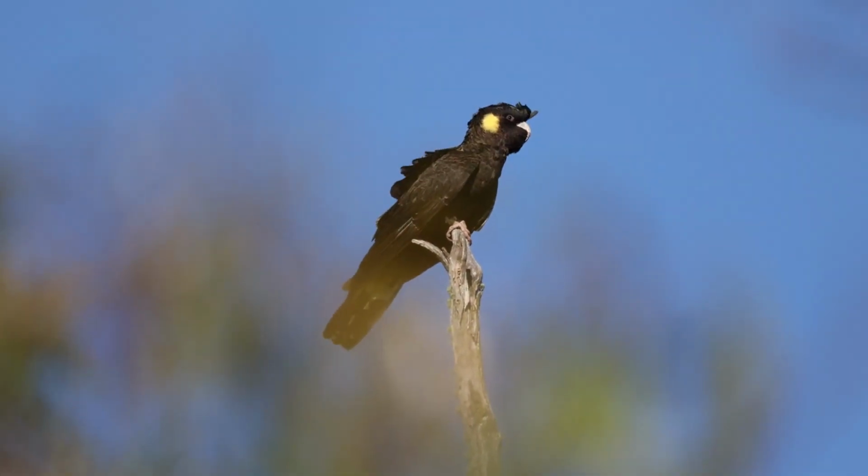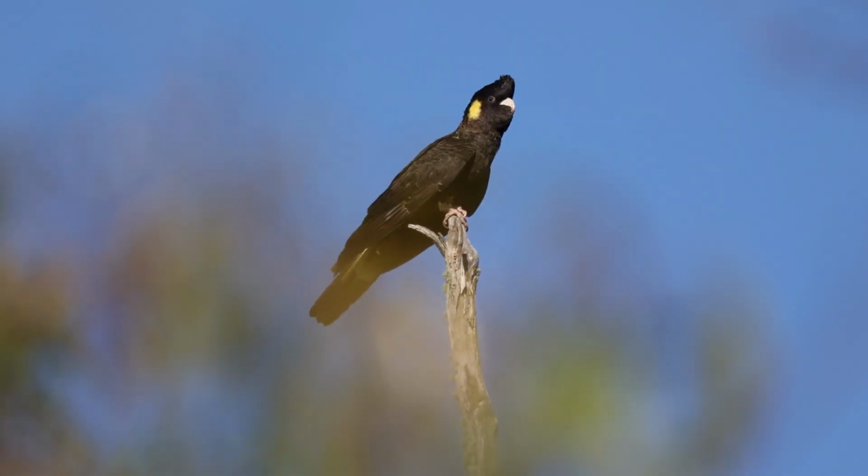Just heard a black cockatoo calling. Then saw it flying in. It landed on a tree just up there. Took some video, but didn't actually take any photos before it flew off, unfortunately. But what a cool bird. They're so pretty. I really love their call. I mean, it drives you up the wall when you hear it too much sometimes, but it is quite beautiful.